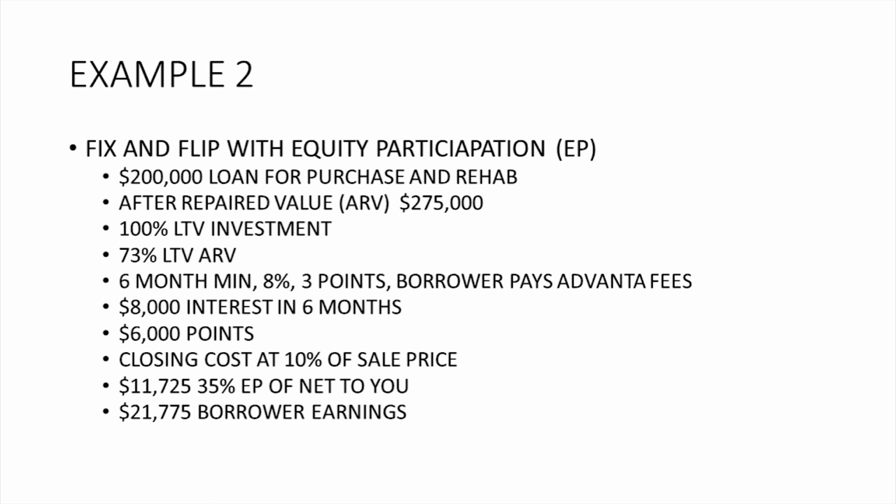Anyway, back to example 2. Fix and flip with equity participation. And we were talking about that relative to the usury rates. It's a $200,000 loan for the purchase and rehab. Now, that's important because in this particular situation, the borrower brought the deal to me, but he didn't have any money to do anything. So it's all my IRA's money that's going to make the loan. So they don't have any skin in the game. After repaired value is $275,000. Loan to value on the investment is 100%. Loan to value on the ARV is 73%.